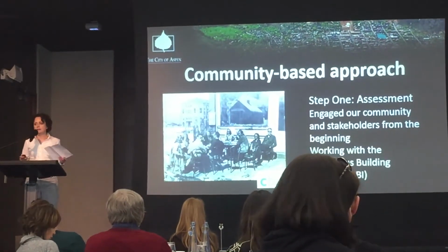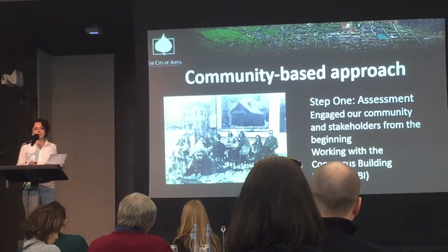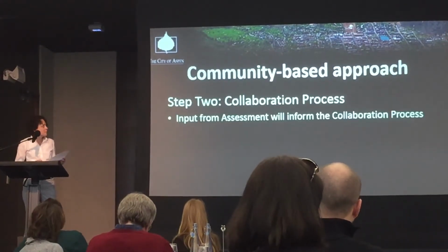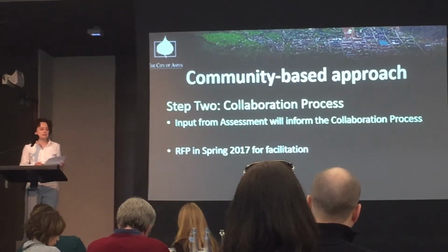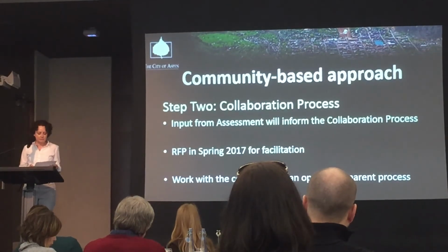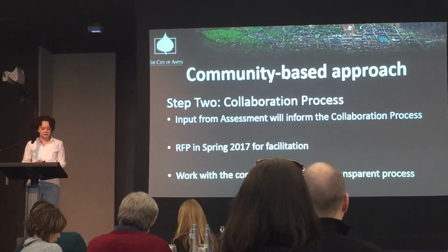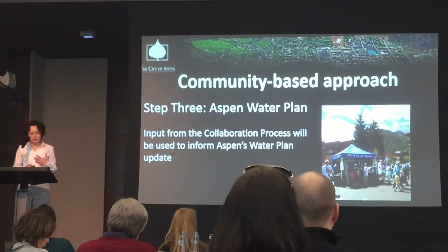Some of you may have been involved in these interviews. We actually had consultants come into town and meet one-on-one with different groups and individuals, and they came up with concerns and ideas and ways that they want to collaborate with us and put it together into a report that we're then going to take. We're taking this information into step 2, which is a collaborative process. So we're taking the input from that assessment, and then hopefully in the next few weeks, we're going to be releasing an RFP for a facilitation team to come and work with us, work with the community, and have workshops and work groups to help us take the information that we gathered during the assessment and help us put together the ideas and concerns to update Aspen's water future. So when we're done with the collaborative process, we'll be able to take that information to update our water future plan.